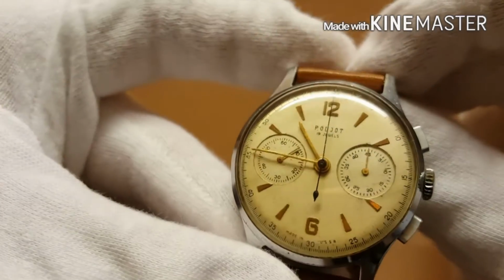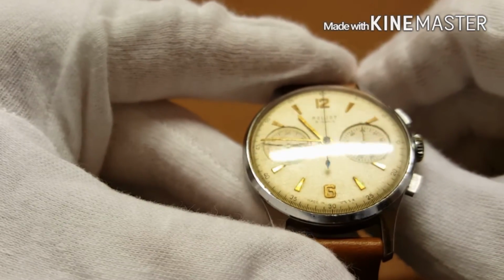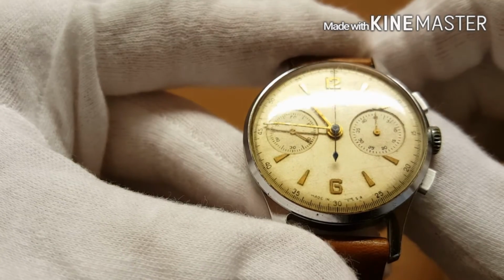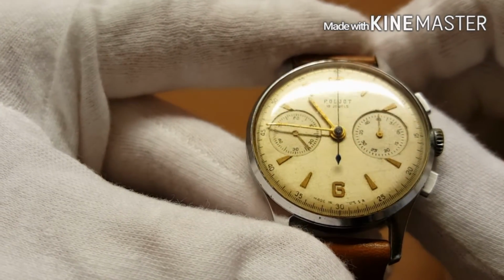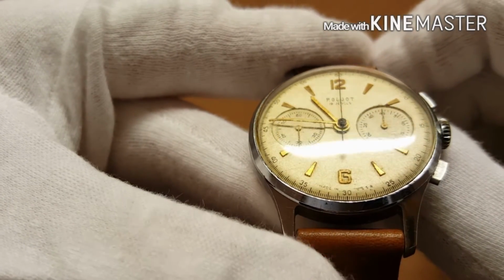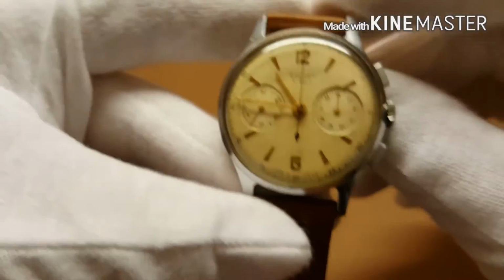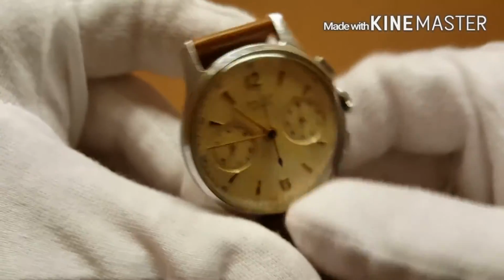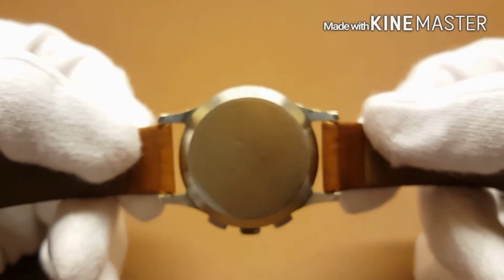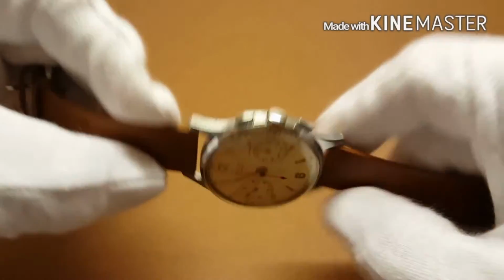It was originally white, of course. They were all white. They did not come in this cream variant. This cream is actually the patina, which was made over years of use. And of course you can see the patina on the hands and on the batons as well. It's one of the most beautiful patinas I have ever seen on a watch. And upon inspecting the market and the internet for these models, this is amongst the best conditions I have ever seen. It's original, as I have said in the beginning. It was not altered in any way.